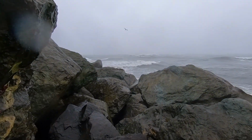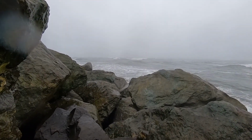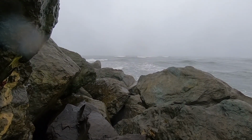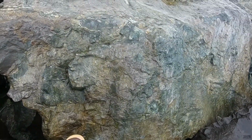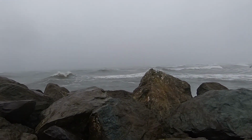Alright, so that's the end of the road for me. I'm not going to go any further. This is enough. I've proven my point. Almost anybody could make it to the end of the North Jetty. Now the tricky part is, can you successfully make it back to the beach? Haha! Waikiki Beach, that is.